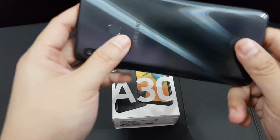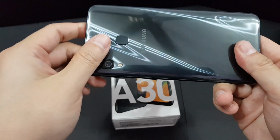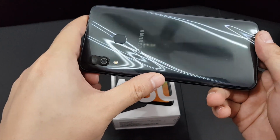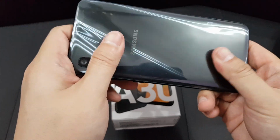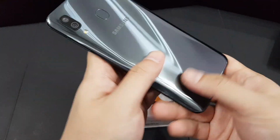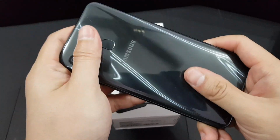And the back is plastic, but Samsung made the back very sturdy. It has their technology, which they call Glasstic, which feels like glass at the back, but it's actually made of plastic.